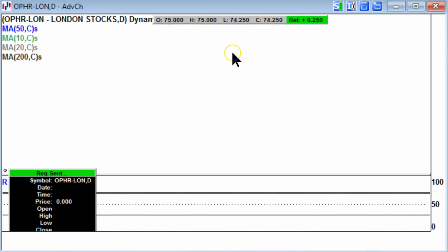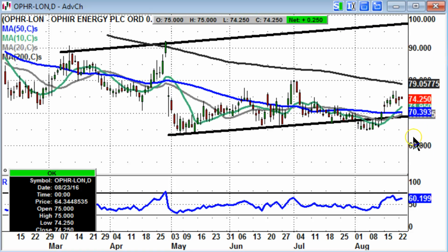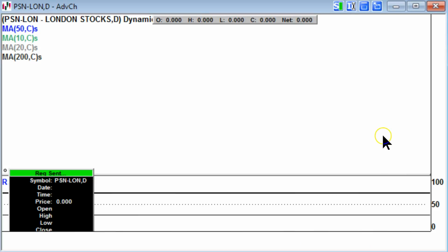Ofer Energy is next, and here we've got decent support in the mid-60s for the shares. That should give some confidence to the bulls at the moment, or going forward. Rising trend channel from as long ago as March, and really while there's no break back below the 50-day moving average at 70p, one would be looking for a target as high as 95p over the next 2 to 3 months. If you're cautious on the shares, maybe wait for a clearance of the 200-day moving average at 79p before going long.